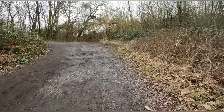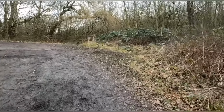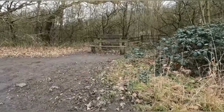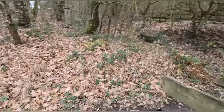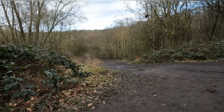And I think this is going to bend round and go that way. This is actually known as Bob's Bench on the corner. It's coming right the way up. Here's Bob's Bench, overlooking the view of that down there. Wow. You look at the view from here, overlooking that valley down the bottom.